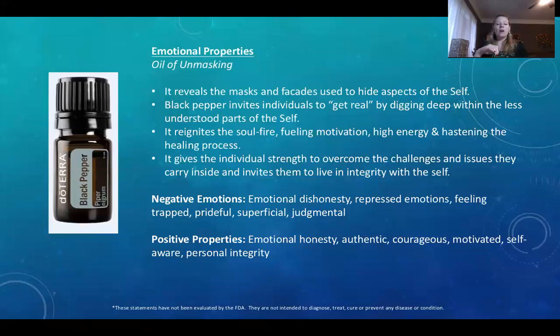It helps reignite your soul fire, gets you motivated, helps you get into that high energy space, and hasten your healing process. So as you are working through your junk, black pepper can be very, very useful. And you can use it topically, in the diffuser, or internally. It's a powerhouse, guys. And a little bit goes a long way. It really helps give the individual strength to overcome the challenges and issues that they carry inside, and invites them to live with an integrity within themselves. So instead of putting on a show, putting on that happy face, or playing a part that they feel they're supposed to play, black pepper can really help you get into that state of authenticity.